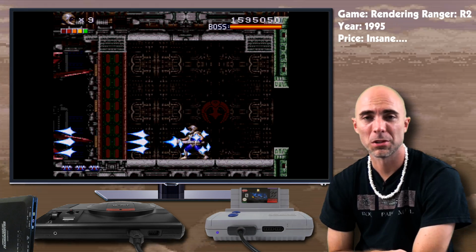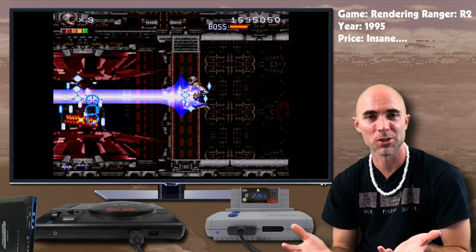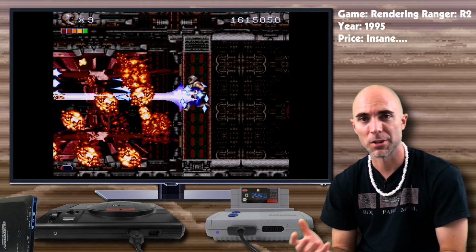Overlong, the levels are really long. Some are a little too long, I think, especially on hard, because everything takes more damage on hard, so things get drawn out a bit.